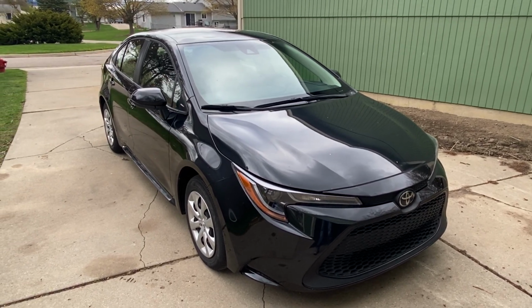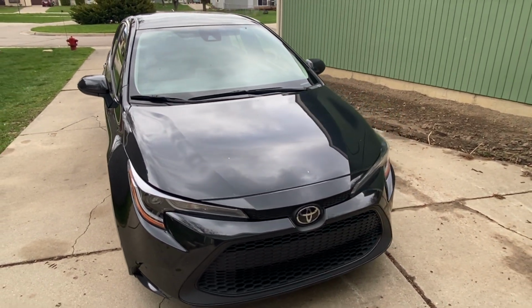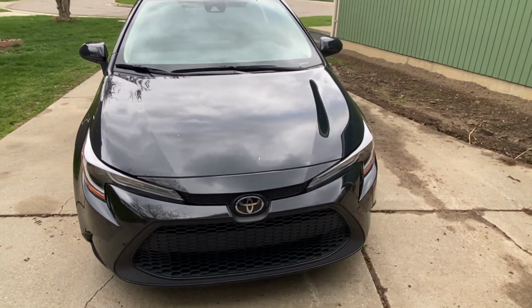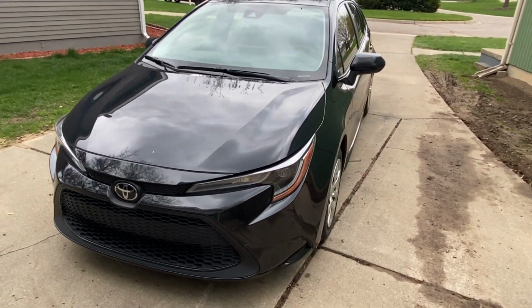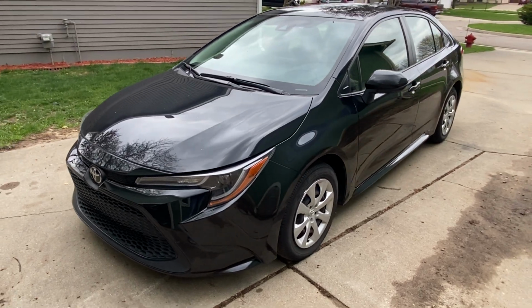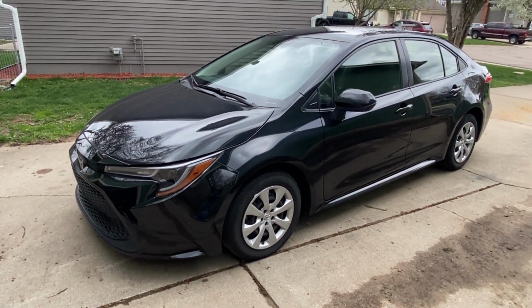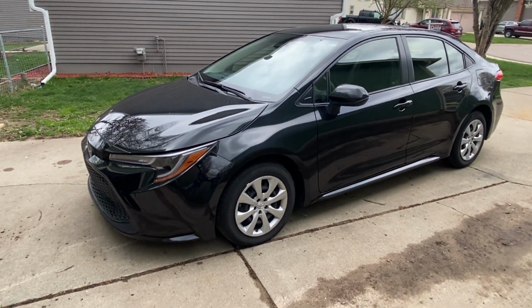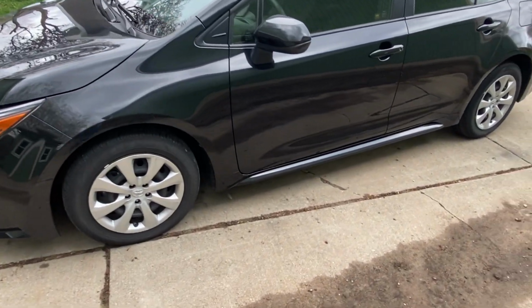Alright guys, we are back today with a quick tour and overview of this 2019 Toyota Corolla here. This is a rental car that I got. I am purchasing a new vehicle and I needed a one-way rental basically. Ultimately this is cheaper than putting gas in the truck with a trailer, so I ended up getting a rental car. I'm going to do a one-way rental with it. But anyhow, we'll get started here.